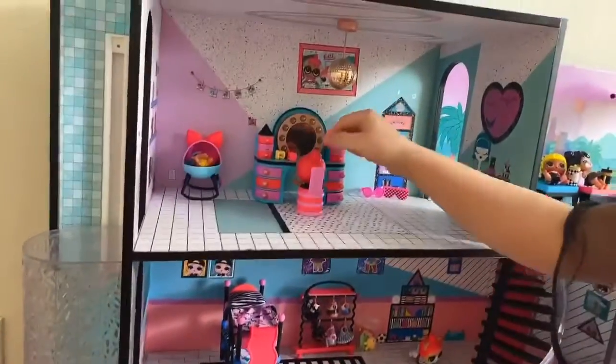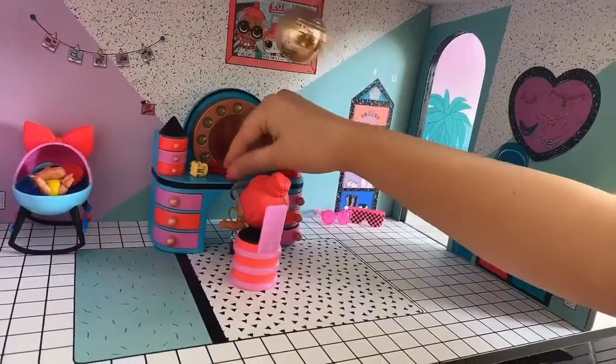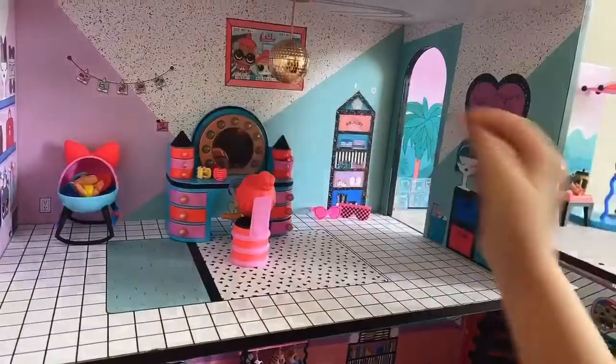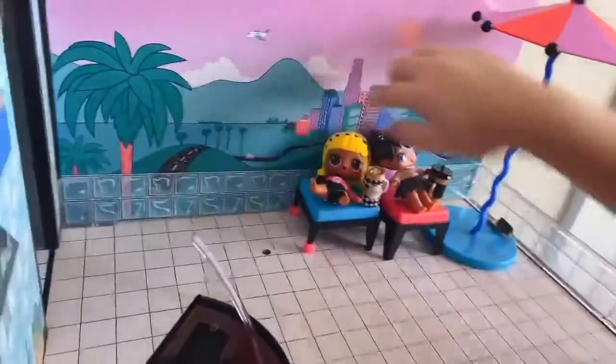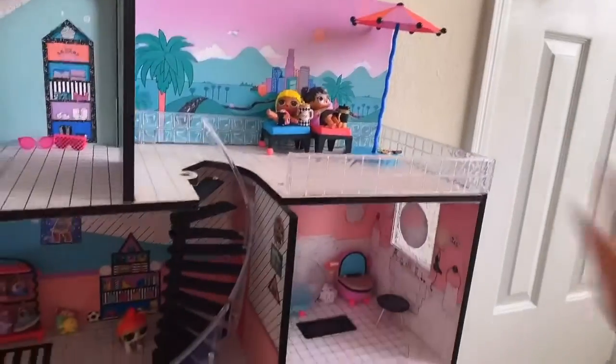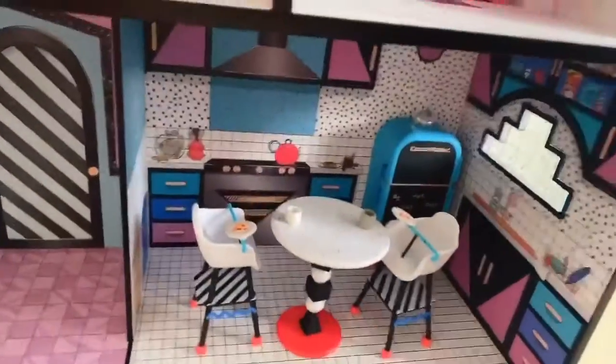And as you can see, the girl LOL doll is doing her makeup in the makeup station. I got these small clips at Lotte, and they are very, very cute. And then here's the baby that my friend gave me. Here's 2 sunglasses. And here's the balcony where these 2 girls are chilling. And here's some car keys to the other LOL thing that I'm going to show you when I'm done showing all about this.